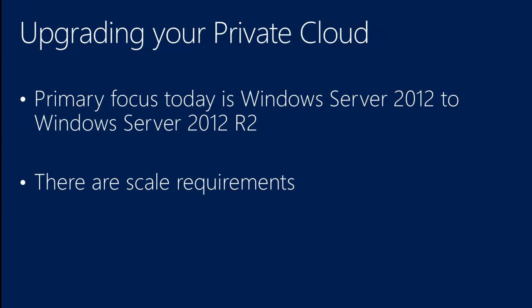How many people are in the middle of deploying 2012? So you have 2008 R2 and 2012. So I'm going to say about a third of the room. Does that seem right to you? How many people are actually just on 2012? Yay, we have a couple of people. Good work, guys.